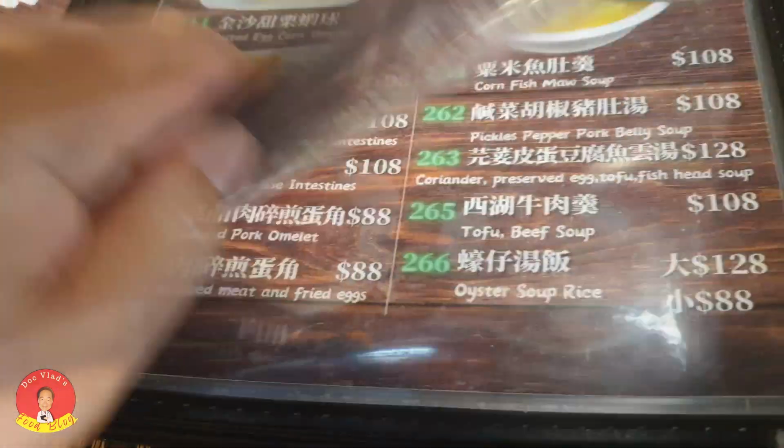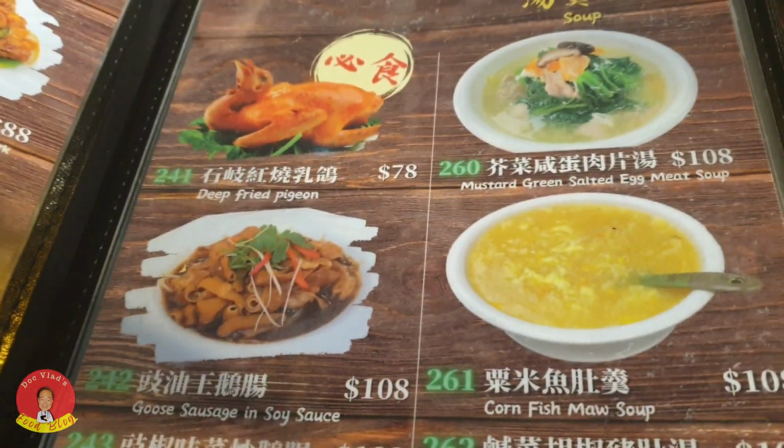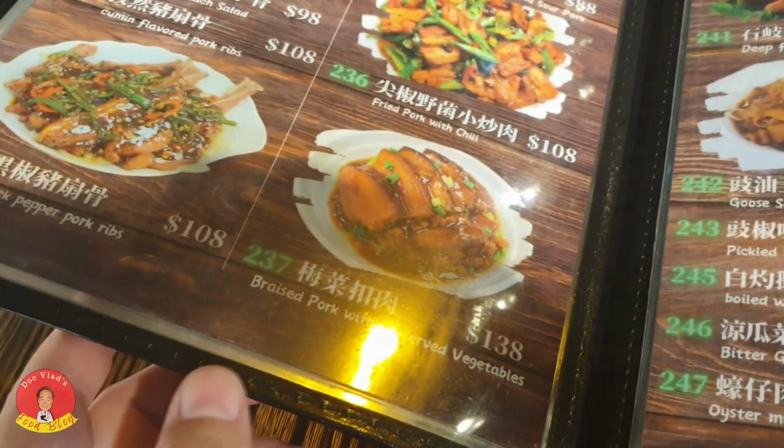This is food from the night market. There are more menu items, but it would be too much to cover. It's a big menu. We just covered the ones that we ordered. So this should be exciting, this should be fun.